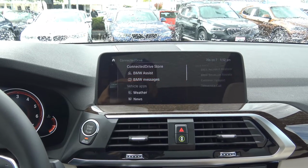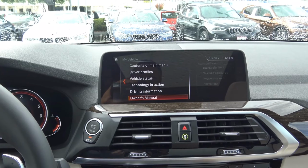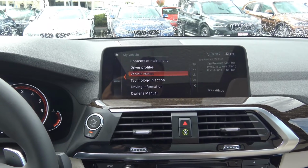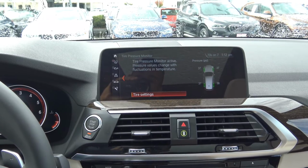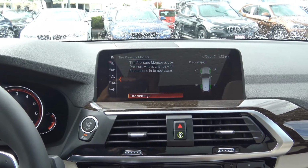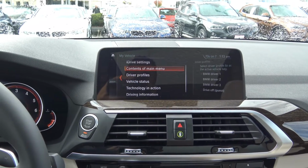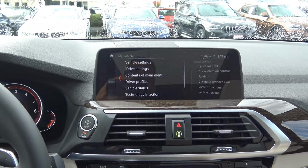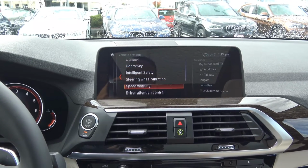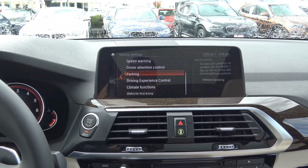And then your My Vehicle, which you have your onboard owner's manual, driving information, technology in action, and vehicle status, like things from your oil, temperature, as well as your tire pressure monitoring system too. And then driver profiles, you can also set that if you like, and then other vehicle settings too, which you could change from the doors, keys, lighting, speed warning, driver attention control, driving experience control, climate functions, all that good stuff.